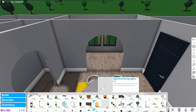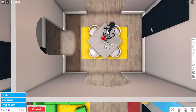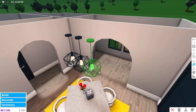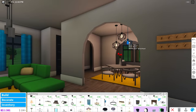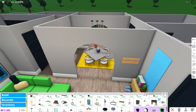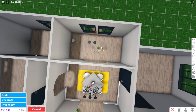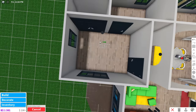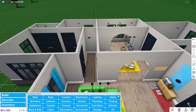Okay, now for the dining room. How do I want to do the dining room? Maybe I'll do this geometric chandelier right here. And then I don't know what it is with me in different heights, but it definitely works. See, that looks pretty cool actually. Okay, and then obviously we have to get like the sleek light in, so that way we get the necessary amount of light. Two sleek, one sleek, one sleek, two sleek, one sleek. I don't know what I'm gonna do for the bedroom, but it's gonna be something.